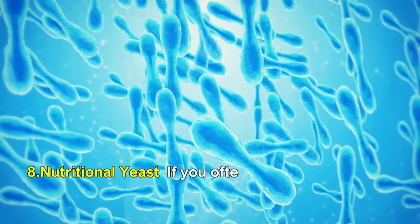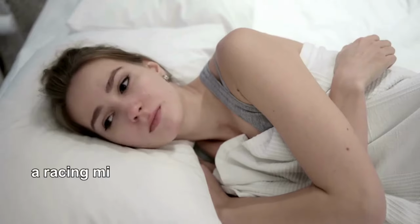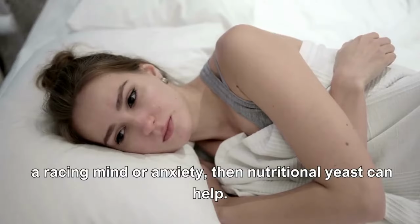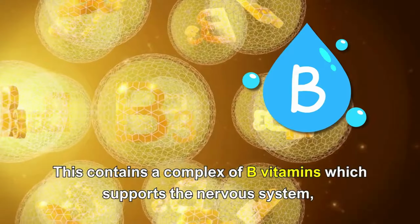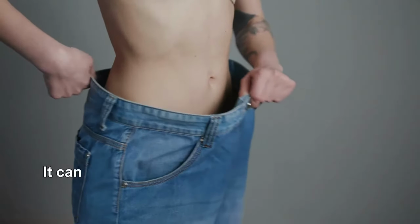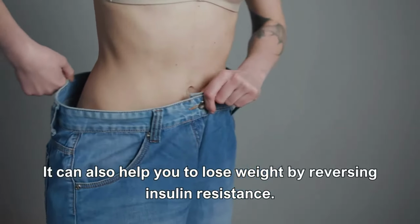8. Nutritional yeast. If you often suffer with constant chatter in the brain, a racing mind, or anxiety, then nutritional yeast can help. This contains a complex of B vitamins which supports the nervous system and reduces the stress hormone cortisol. It can also help you to lose weight by reversing insulin resistance.